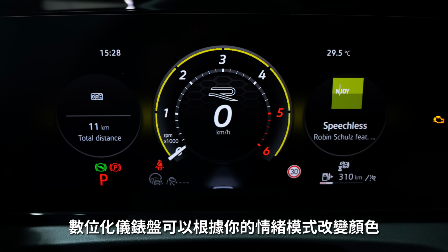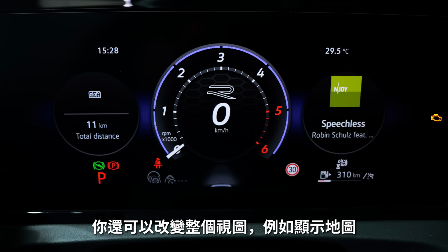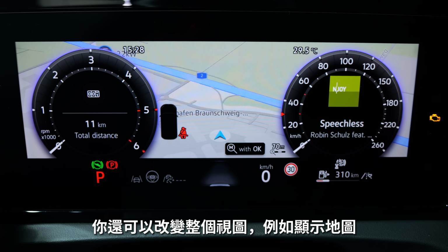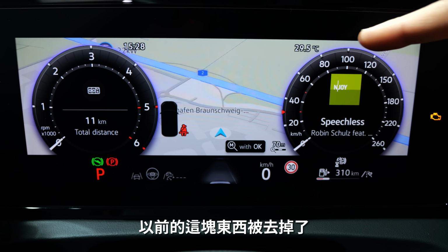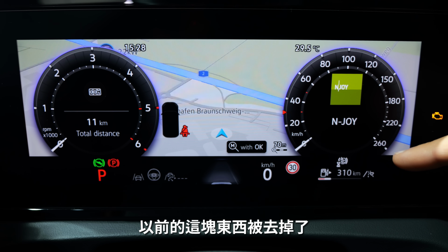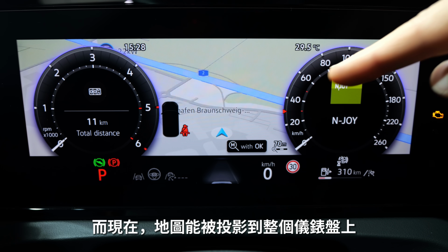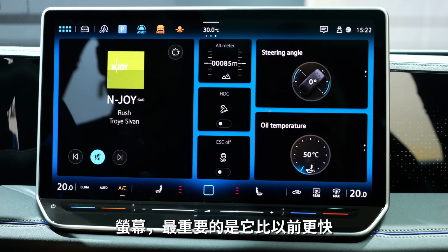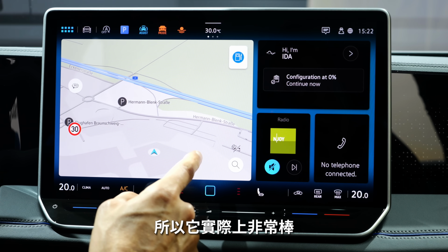Digital instruments also change the color depending on the mood you pick. And you can also change the whole view, for example, to this map view. And it's also, once again, as it used to be in very past models but was removed meanwhile, now brought back here that the map is being displayed behind these digital gauges. In the screen, the most important thing is now it is quicker than before, so that's actually good.